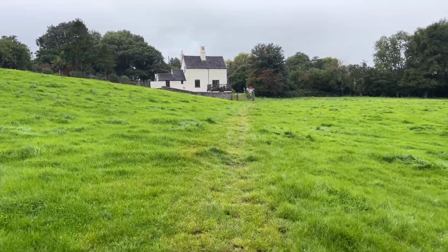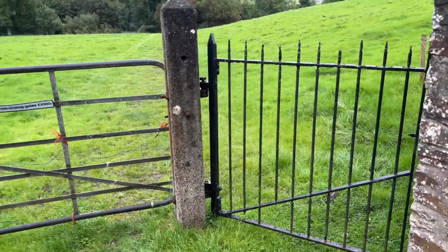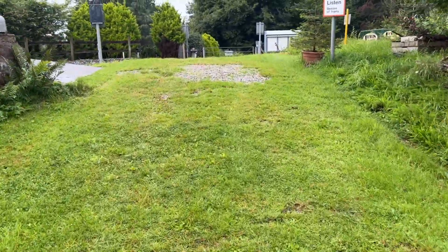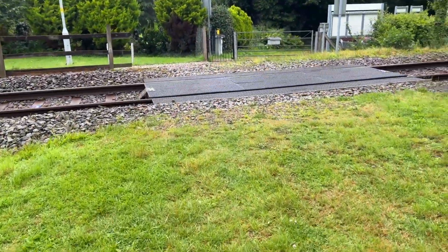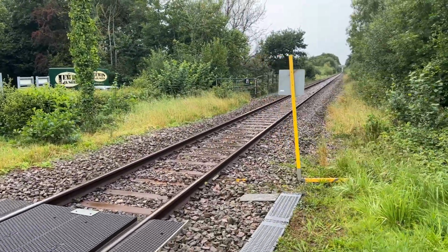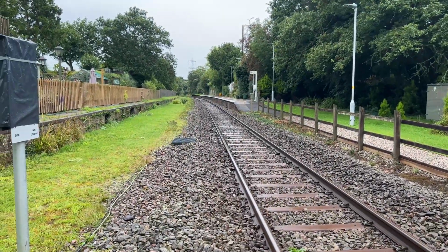Right, it's just up there. Little bit of faffing about there with that gate on the right. No idea what's up with that, why it were locked or wouldn't open. Anyway, here we are. Chapelton, Devon. So that is looking towards Barnstaple, and that is looking towards Eggesford and Exeter, where we're going to.